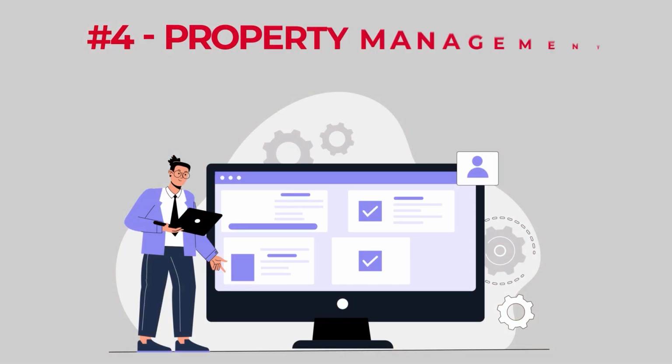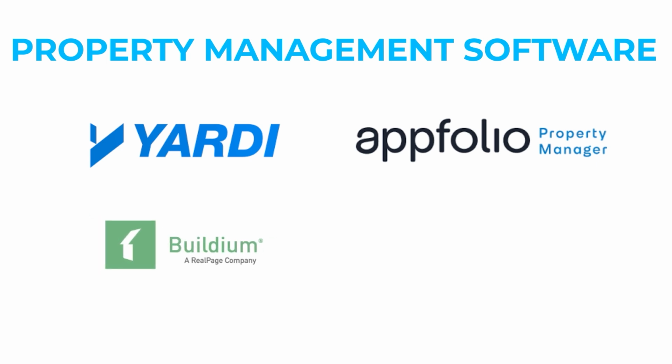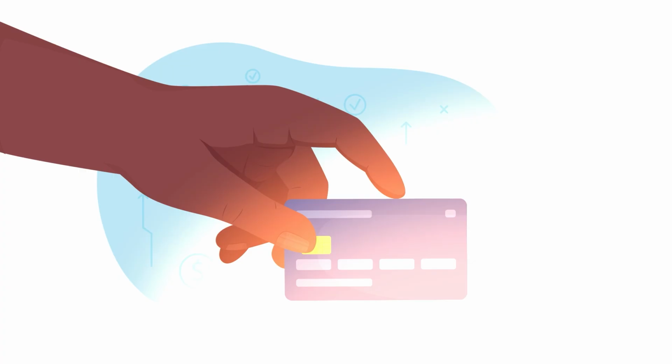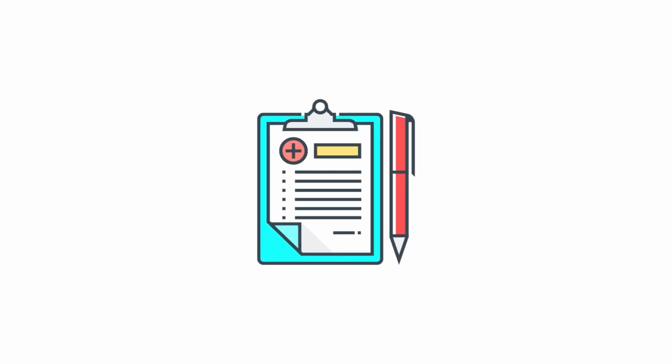Number four is property management software. Now, as a property manager, it's very important that you find a software that fits your needs. Regarding property management software, there are several of them. For example, Yardi, AppFolio, Buildium, Rent Manager, and there's a ton of them. But keep in mind, it depends on if you want to do residential or commercial, because some of these softwares are specifically for one or the other. The software is supposed to help you manage the properties, collect rent, organize tasks, communicate with tenants and property owners, keep track of invoices to vendors, and keep track of history with the tenants.